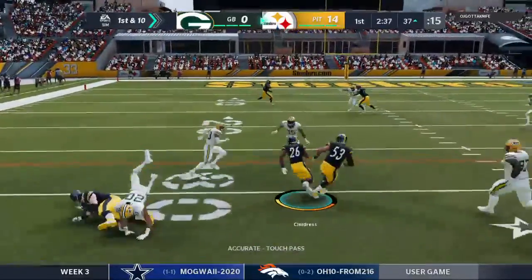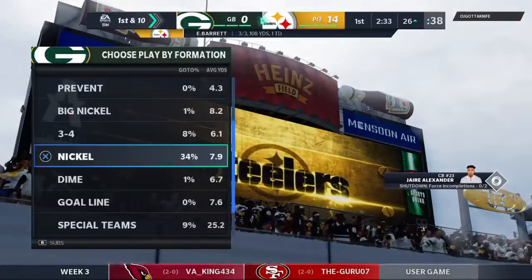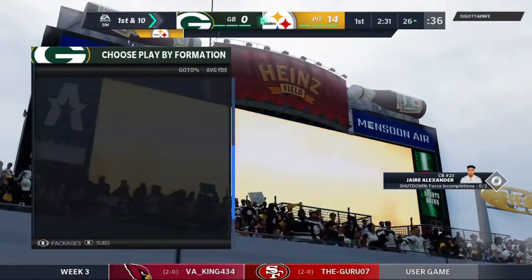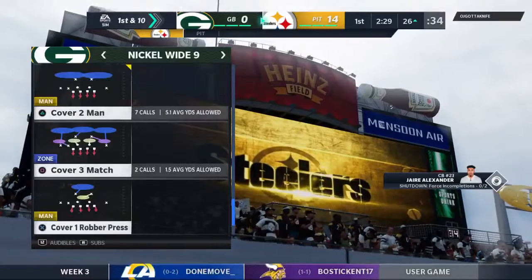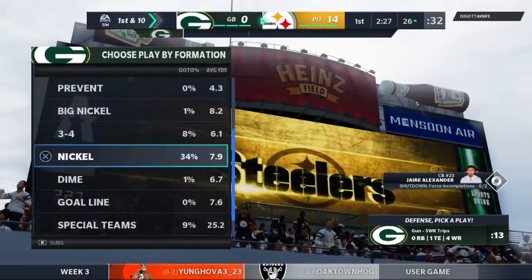Here's a pass swung out left to his running back. And he works it past the 30, almost to the 25. Rookie quarterback, rookie running back. They team up there to pick up the first. 1st and 10 at the 26-yard line.